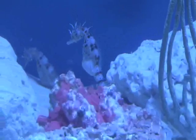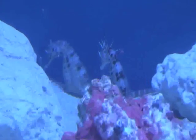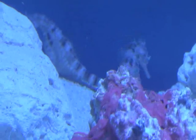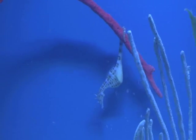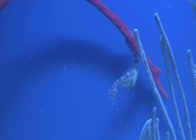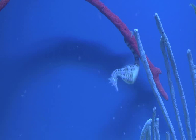And these guys are actually fairly poor swimmers. They have a very, very small fin on their back. It's called their dorsal fin. It's very small, and it doesn't really do a whole lot for them. So these guys use their tails to hold on to things, and they rely on their hitching ability and also their camouflage to actually maintain their survival.